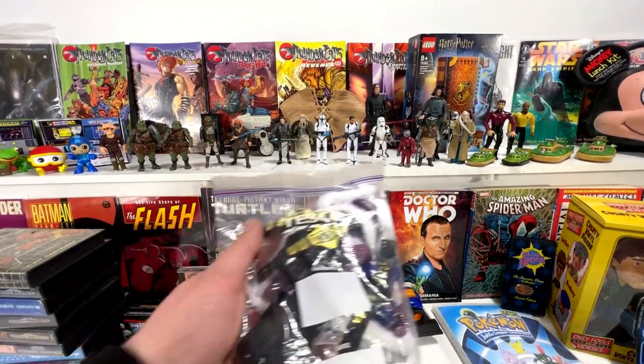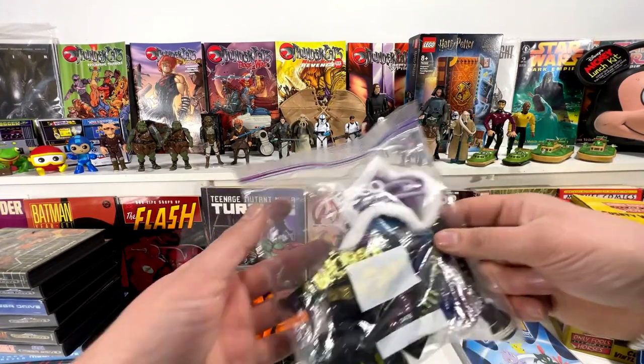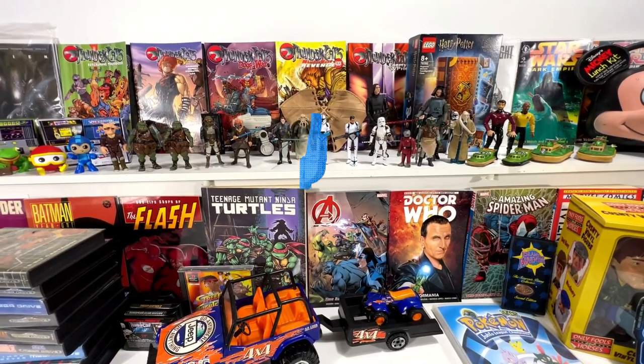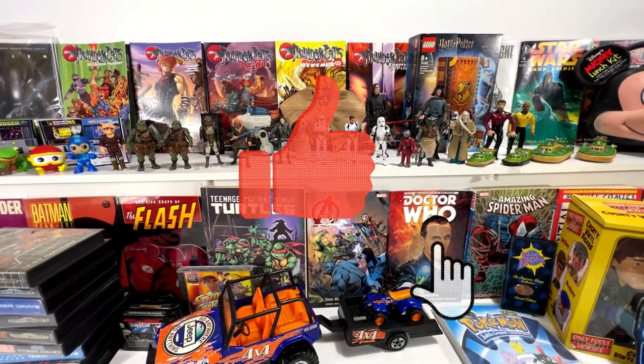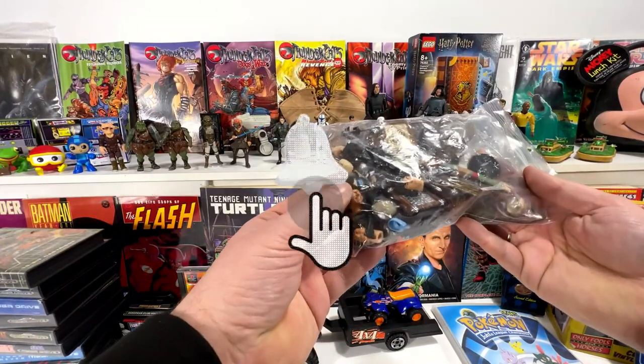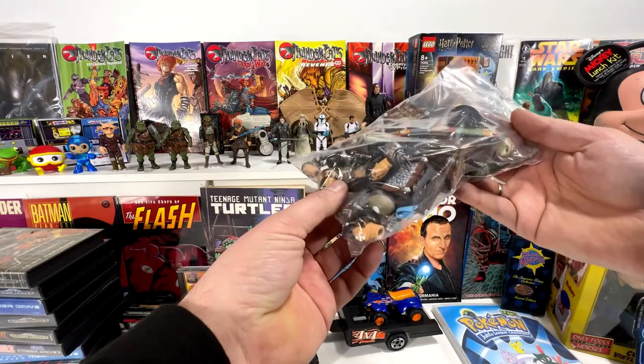And also, accessory-wise, there's a bag of wrestling accessories. I do okay with the belts, actually. Kids always want belts to build figures. There's also a bag of Doctor Who accessories and heads and loads of sonic screwdrivers in there. They'll come in handy, I can tell you that.